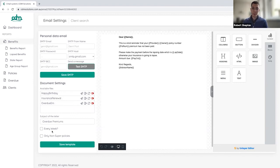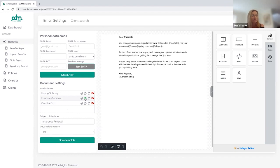You also have the ability to send overdue emails every week, only to non-super-owned policies, because most of the time advisors have access to the super fund and can figure out why it's not paid. Oftentimes it might just be that the credit card has maxed out that month, or the expiry date changed and it's a new card.